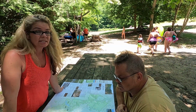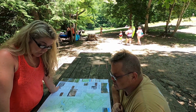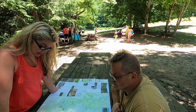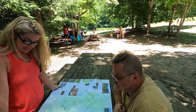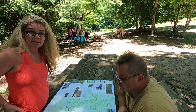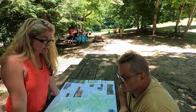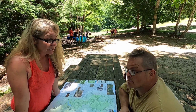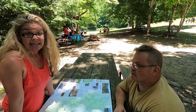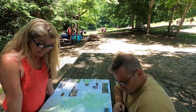Hiking trails, we covered this. Miles and miles of beautiful hiking trails. Horseback riding, that's something we haven't covered. All kinds of picnic areas and shelters, playgrounds, and then swimming. So Fall Creek Falls offers so much. They have campgrounds and they have cabins for rent. It's probably one of the best campgrounds in Tennessee. Oh, it's no wonder it is Tennessee's most visited state park.